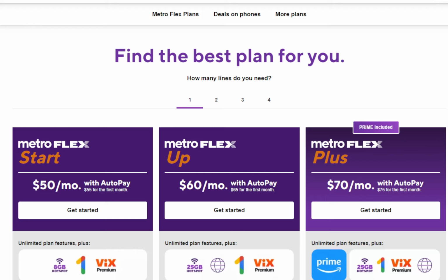T-Mobile took different routes to get customers. They gave away a lot of great perks, and it worked. They made their pricing more competitive, and it scared the living daylights out of Verizon and AT&T at first, because they don't want to budge on their worth. They feel they know their value and what their network is worth.